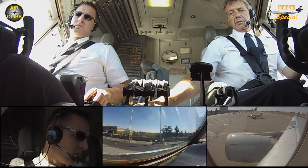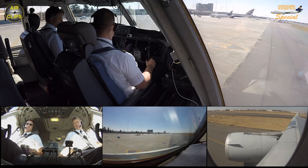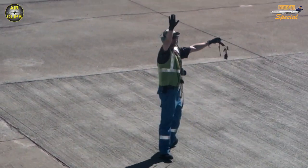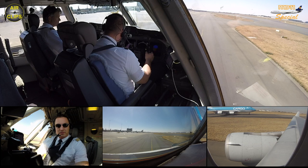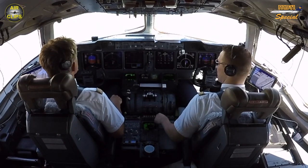Engine number 3 starts. Starter pressure low again. Lufthansa Cargo 8297, taxi Golf 10, Alpha and hold short of hotel. Take off items, please.